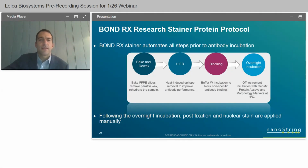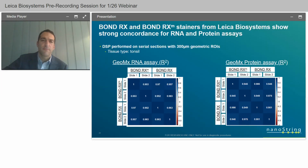This is showing you once again a little bit of what's being done on that Bond RX system. That is the baking and the dewaxing, the antigen retrieval, as well as the blocking and that overnight incubation. Just a really great automated workflow, and the real power of that is in the reproducibility, as mentioned.